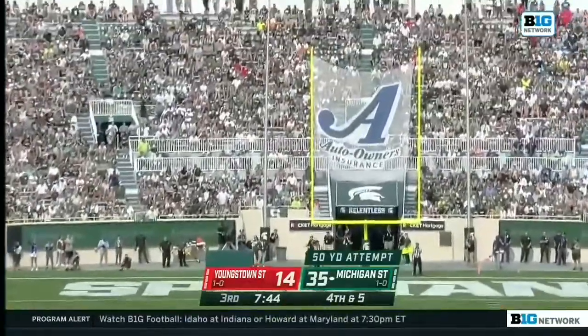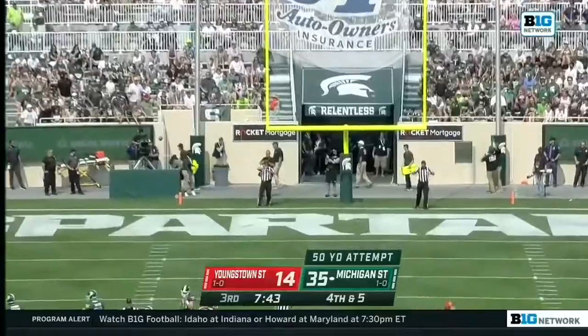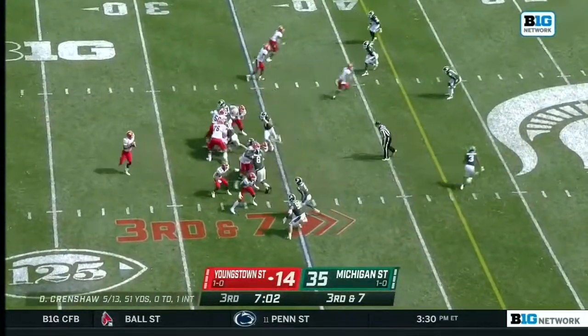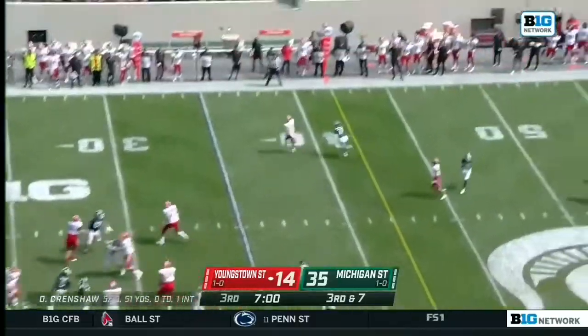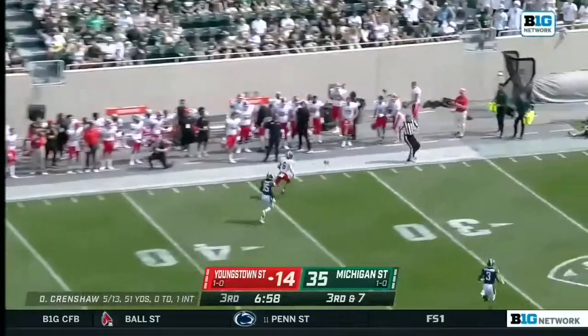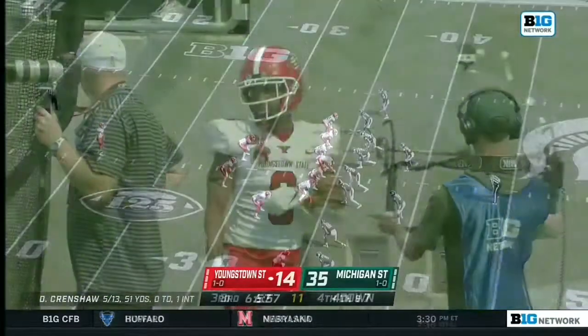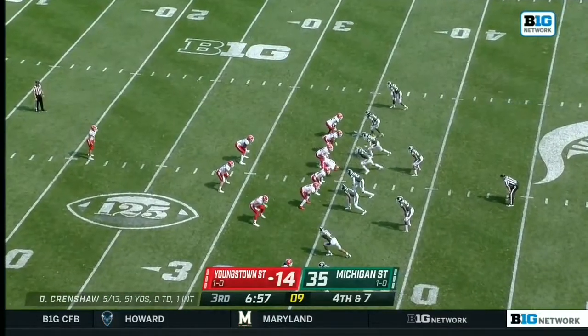Coughlin, the kick is low, and it is no good. 3rd and 7. They've completed third down just 5 times here this afternoon, and he was going for the deep ball the way to Puerto Real that time. Zayden Reed back to receive.